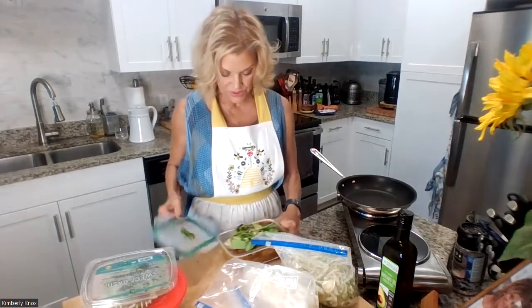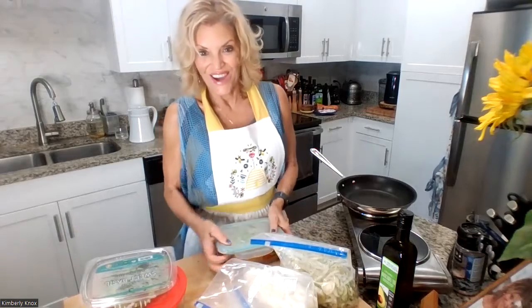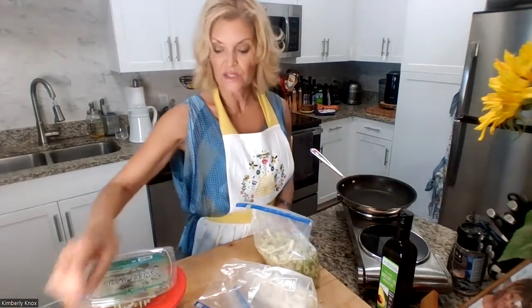Yep, so here is the white bean Tuscan dish. So this is still looking awesome, still smelling awesome with sun-dried tomatoes and artichokes, white beans. So we're gonna get the pan nice and warm, get in the oil, and then get some of this stuff together.